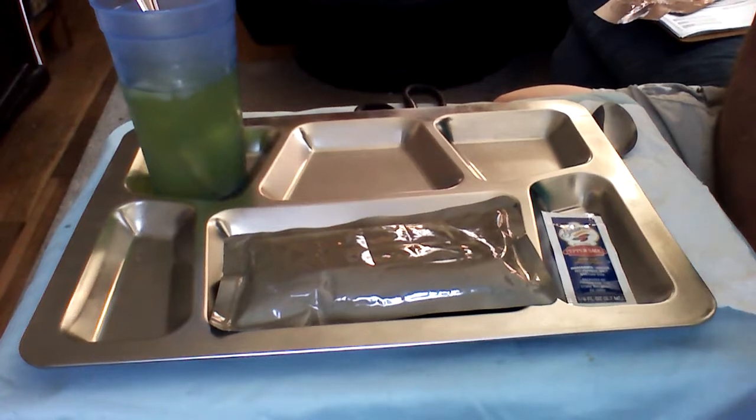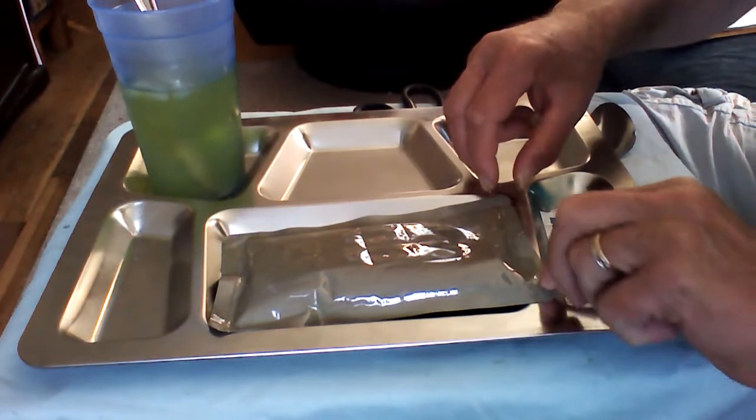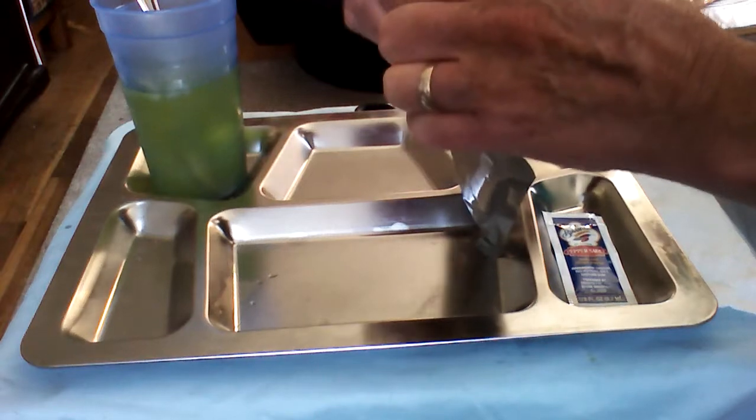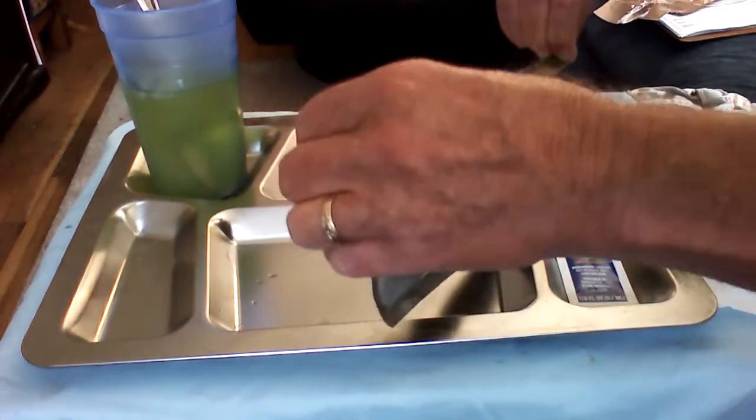All right, folks, I'm back. We haven't gone too long. It's back, as we were saying before. This is going to be easy to open up. It has a tear strip right along the top. It's piping hot, almost too hot to even touch.